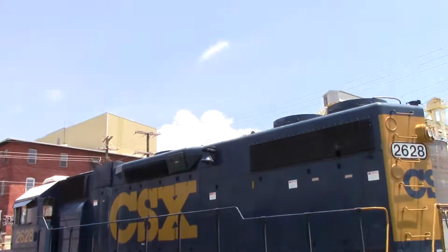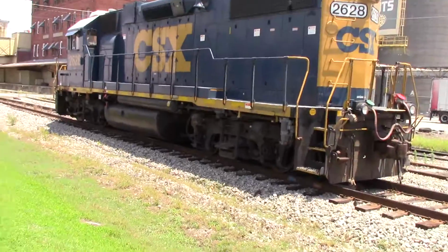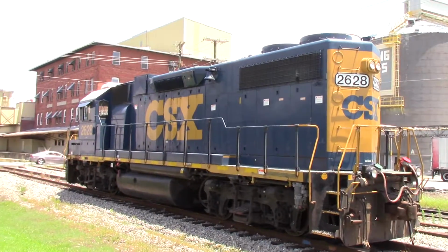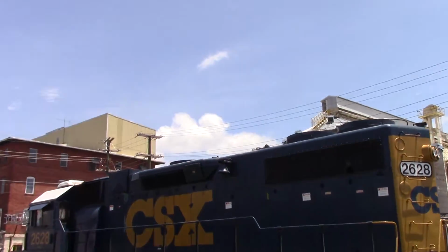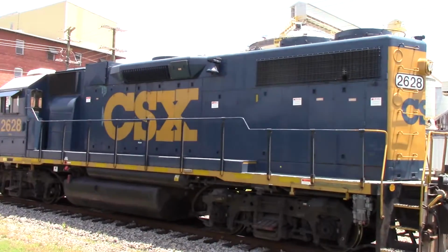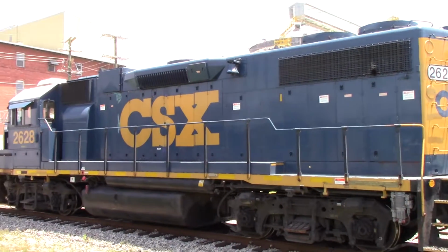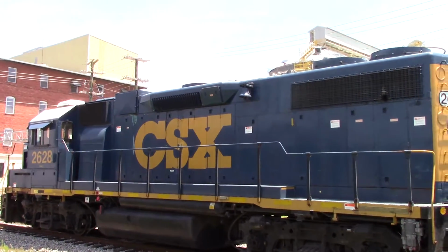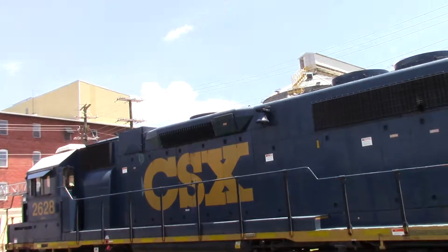You guys are probably wondering about the emissions. I know these engines are old. Since the EPA has strict regulations, what are the emissions for this locomotive? The correct answer is Tier 0. This engine is so old, I think it was built in the 70s. I'll have to confirm this in another video, but they're so old they do not have to comply with EPA regulations. All the newer locomotives have to.